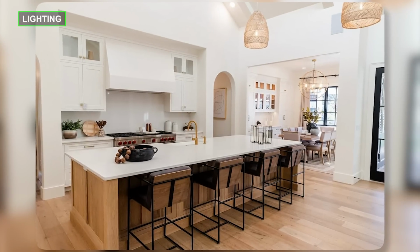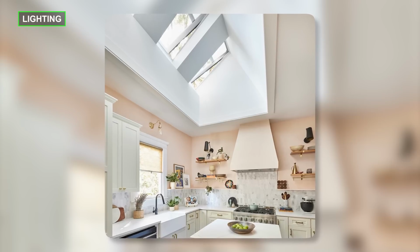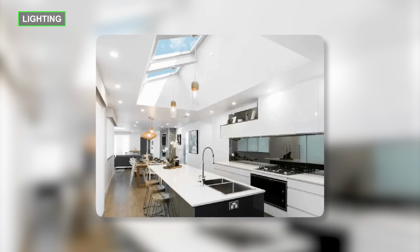Now let's talk about natural light. The dream, right? If you're renovating, see if you can make your window bigger or add new ones. Skylights are incredible if your layout allows it. There's something special about cooking with sunlight pouring in from above.